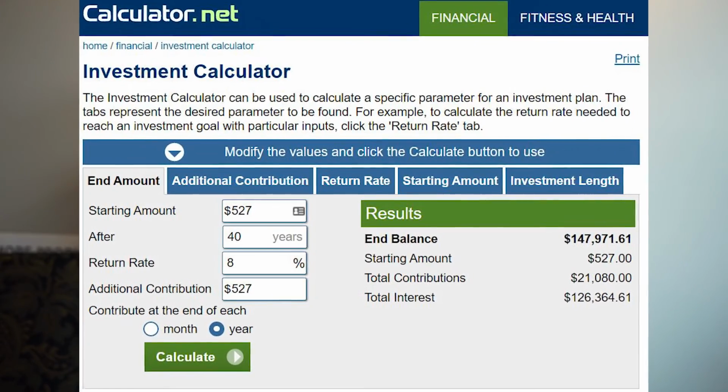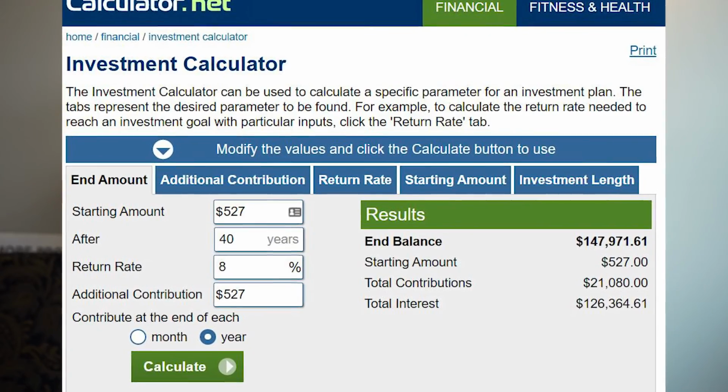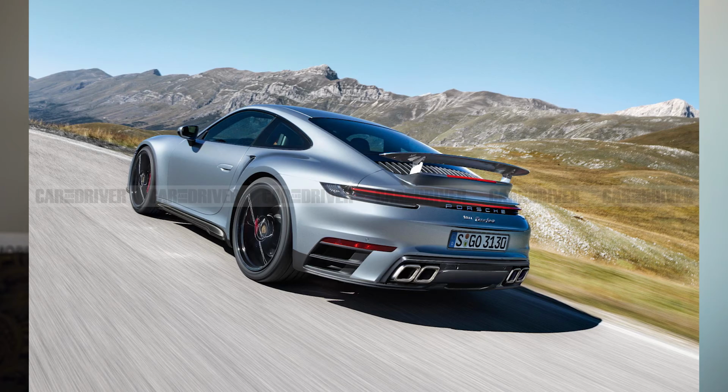Now let's say that you were going to make a $527 purchase every year for 40 years. But instead, we're going to invest that at 8% like we talked about before. Now, you've got almost $150,000 in 40 years. Forget a PS5. I'm buying a Porsche. Now, look, I'm not judging you if you want to buy a PlayStation 5. I've certainly made purchases, and I continue to make purchases that definitely could have been put to other places.